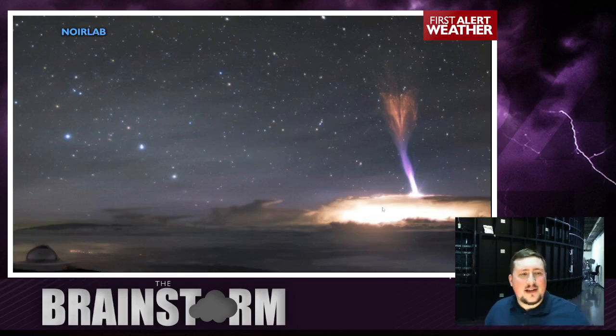This is actually something different. This is from, once again, the top of the Mauna Kea volcano, but this is what's now being called a gigantic jet. So it starts off as a blue jet, but it keeps going higher and higher in the atmosphere, and by the end, it kind of looks like a sprite. So kind of a mega combo of the two. So some pretty awesome stuff.